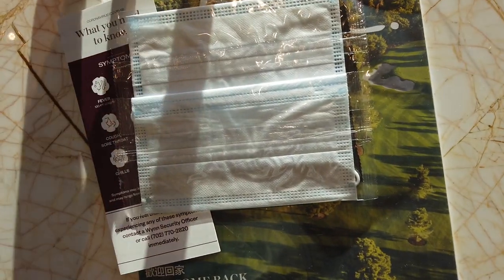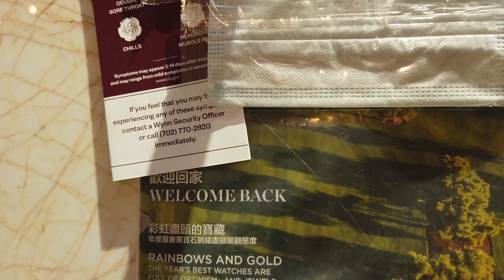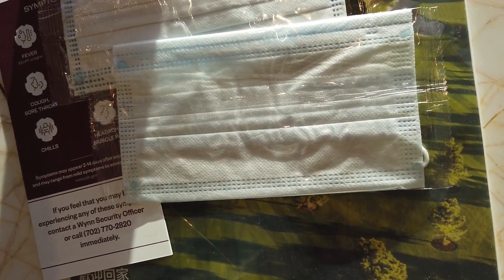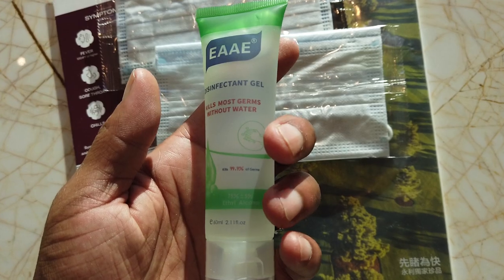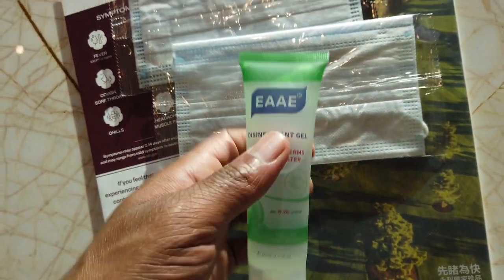I'm a little disappointed that they didn't have Wynn logos on them there. Now, the MGM mask has an MGM logo on it. I was wishing that the Wynn mask did, too, but I guess not. And then you have the disinfectant gel as well. So you got a good, I think it's 75%, and then 5% alcohol over here. So good hand sanitizer.